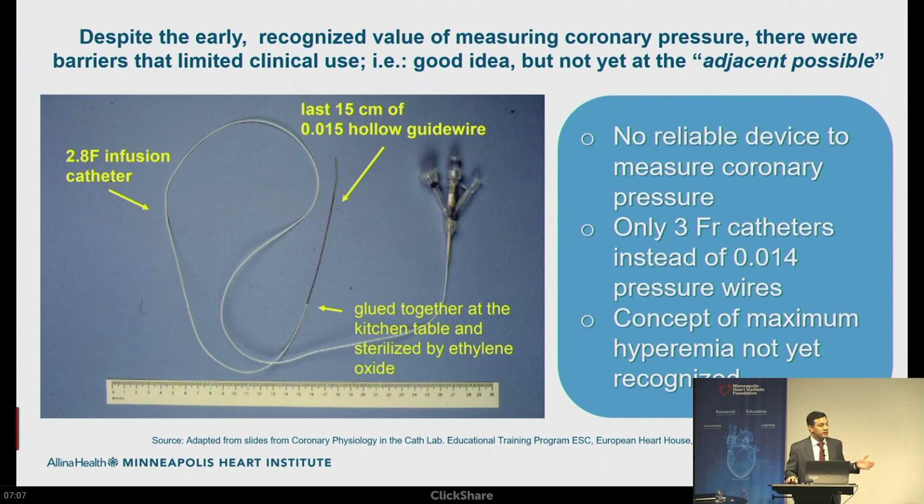So this was a great idea of what he's talking about in 1979. The equipment is not available. These are the catheters. It's a 2.8 French infusion catheter that tapers, and pretty much, in short, at the time, there's no reliable device to measure coronary pressure. The catheters are big, and the concept of hyperemia is not yet recognized. So great idea, what he says in the video. Technology is not there, right?